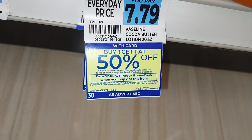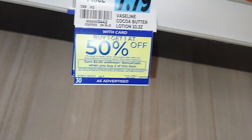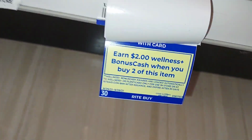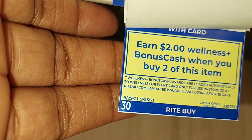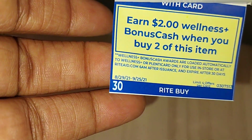The second one should bring up at like $3.89. Buy 2 of them. But then there's the monthly long deal that's going on, which is $2 in bonus cash. Now you see there's 2 different tags there. And that deal, it's not a double dip. So August you will only be able to get $2 when you buy, and you can do 2.